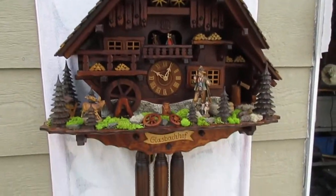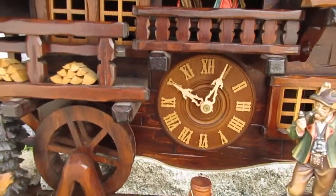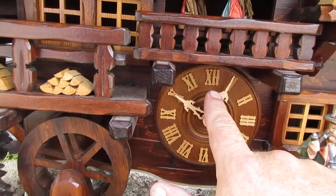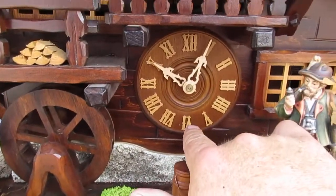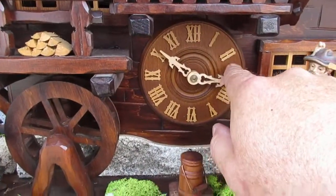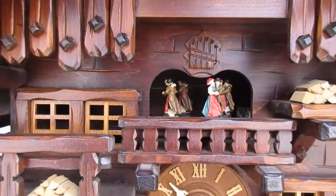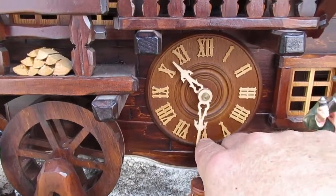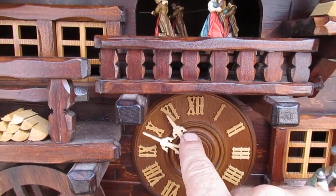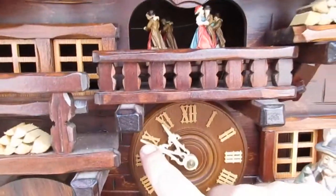That's about it. Like I explained before, I'll set it off here, but it only plays musical chimes at the top of the hour. This one does not follow up at the half-hour with musical chimes. So with that said, let's set it off. Okay, there's your half hour. And at the top of the hour, you should be getting 11 calls for 11 o'clock, and musical chimes following the cuckoo door closing.